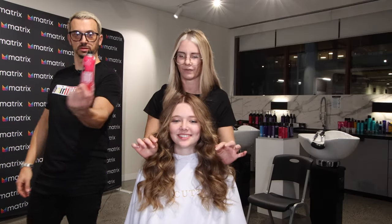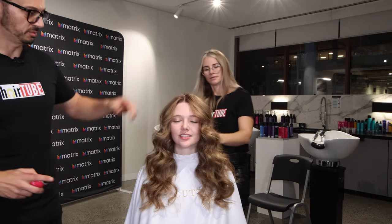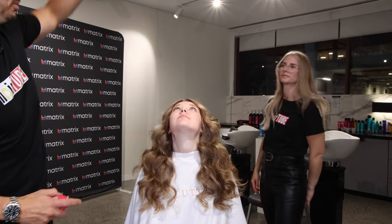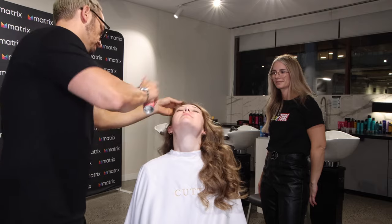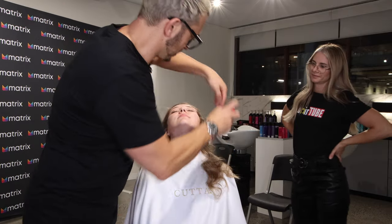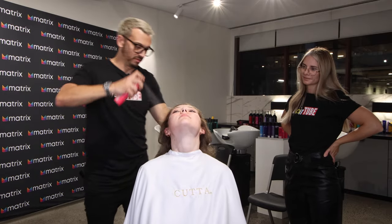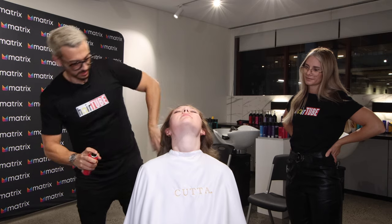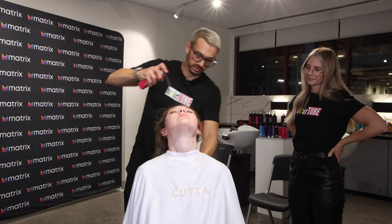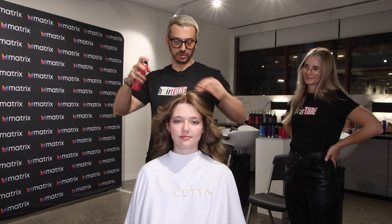So I just want to jump in and use some Matrix Texture Builder. I'll get you to put your head back for me, Kelsea. I just like to look up at the roof. And I just like to put this in and around the hairline because it keeps it up away from her face, because we don't want it to just be smothering her face. Then we'll maybe put a little bit in the root.